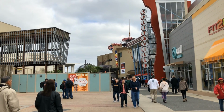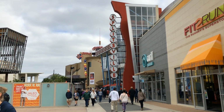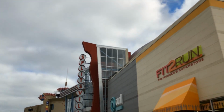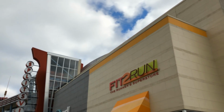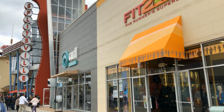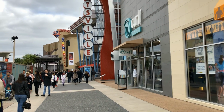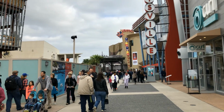But look for other tours of Disney Springs because I'm going to shoot some more today, and hopefully it looks like it's starting to have some blue sky showing through here, little breaks in the clouds. So hopefully that will continue. It'll get more sunny. Always looks nicer on video when you can get a sunny day in the Sunshine State.